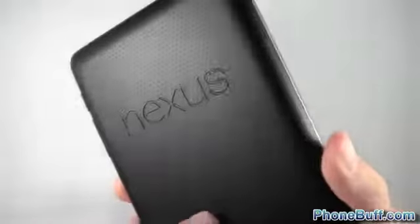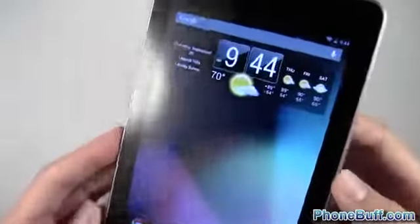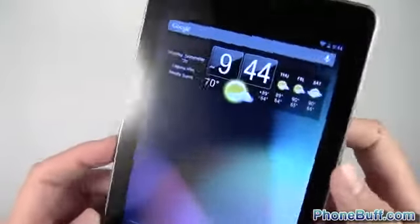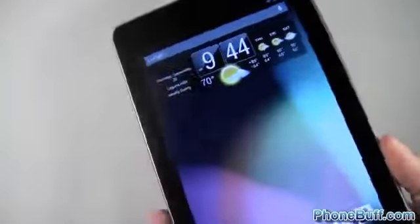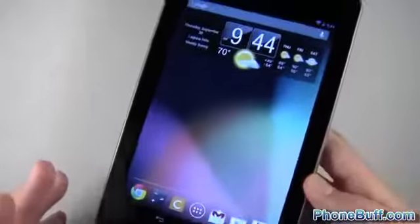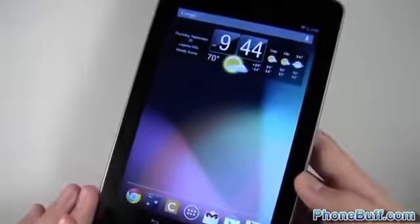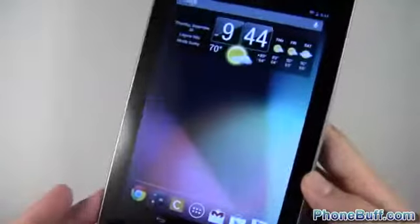Today I'm doing a what's on my tablet video on my Asus Nexus 7. This is actually my day-to-day driver when it comes to a tablet. I have other tablets such as the iPad and the Galaxy Note 10.1, but this is the one I prefer to carry around on me because it's small, it's light, and of course it's running the latest version of Android, which is Jelly Bean 4.1.1. So it definitely gets the job done for me. I'll go ahead and show you what's on it.